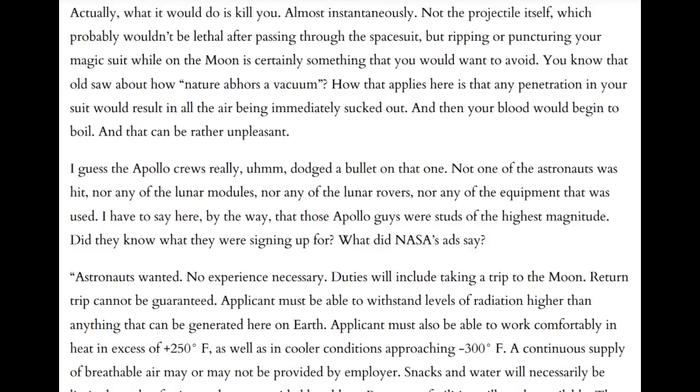What did NASA's ads say? Astronauts wanted, no experience necessary. Duties will include taking a trip to the moon. Return trip cannot be guaranteed. Applicant must be able to withstand levels of radiation higher than anything that can be generated here on Earth.